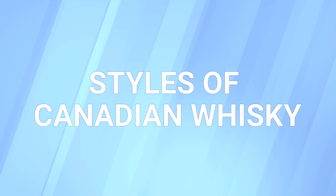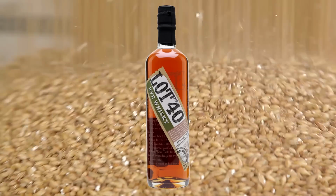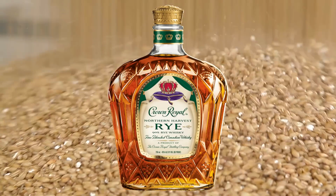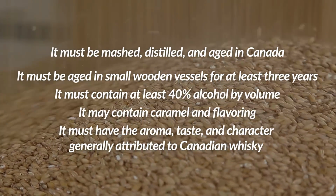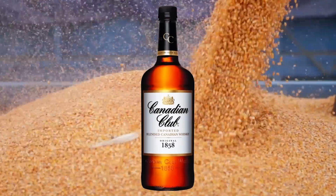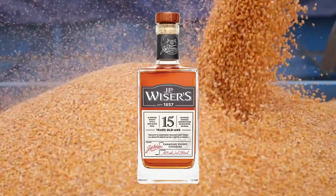Canadian whiskey comes in several styles. Rye whiskey is perhaps the most famous style, known for its spicy, robust flavor profile. Even though the term rye is commonly used, Canadian law doesn't require a high rye content to use the name. Corn whiskey, often used as the base for blends, provides a smooth and slightly sweet character.